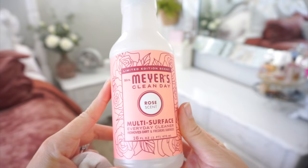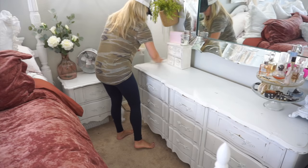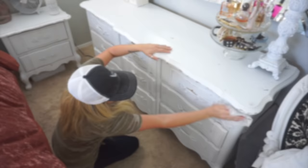So once everything is put away, I'm just going to be using this Mrs. Meyers cleaner in the rose scent, and I'm going to use this to dust off my dresser and the two nightstands.